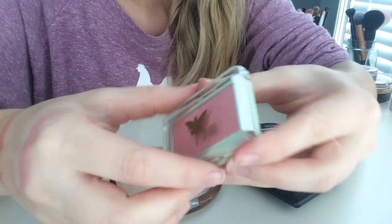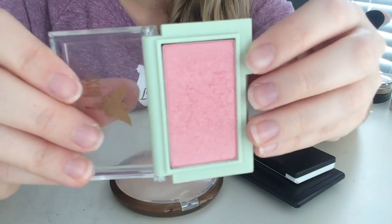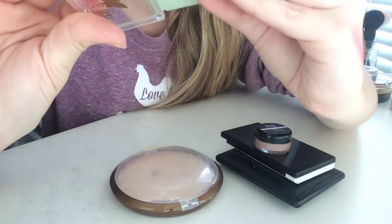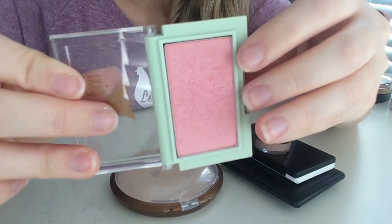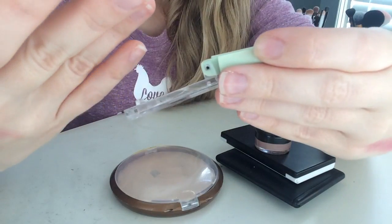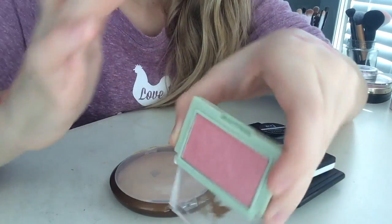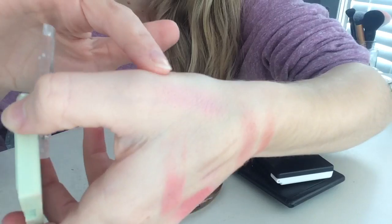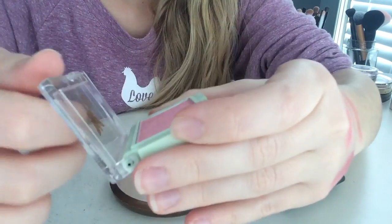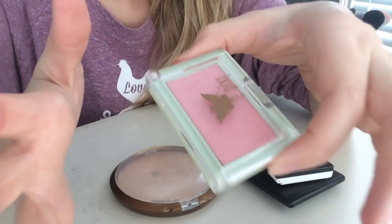This one is from Pixi, and it's in the shade Perkiest Pink. It's a cool toned, kind of bubblegum pink that actually has golden shimmer in it. I don't know why, but I really don't reach for this. It's a really nice, soft formula. No one ever talks about these Pixi blushes. It's a nice blush. I just don't go for these cooler tone pinks. I don't like the way they look on me. They look kind of Barbie-ish on me, I feel like.